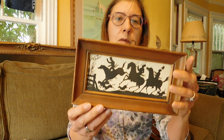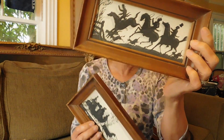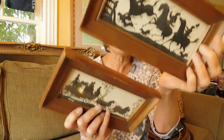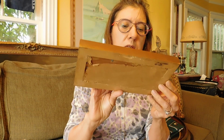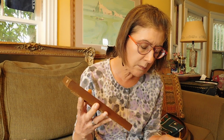These are some little prints. They kind of look like silhouettes, paper cut silhouettes, but they're printed. There's this one of a fox hunt, and this one of a coach. And I got a pair of these for $5. You can see on the back that they're old. Oh, this one is signed Margot. I wonder if this one's signed Margot also. This one doesn't seem to be signed. They look like the same style though. Anyway.